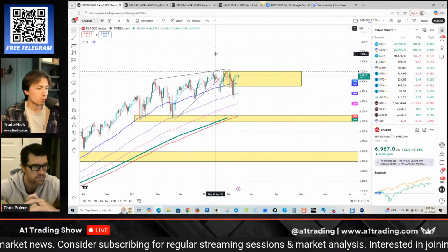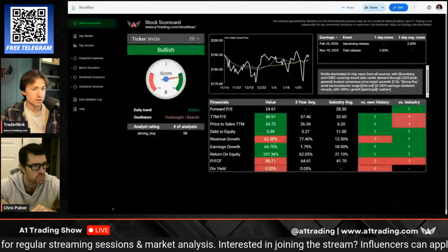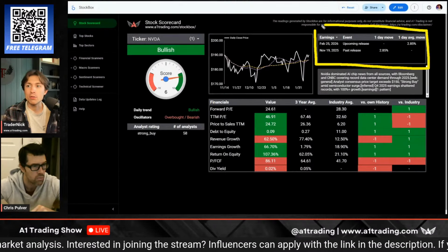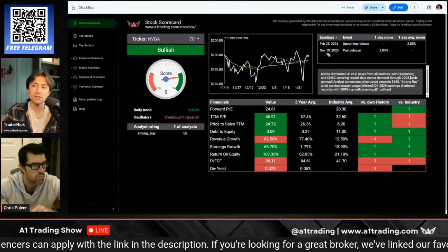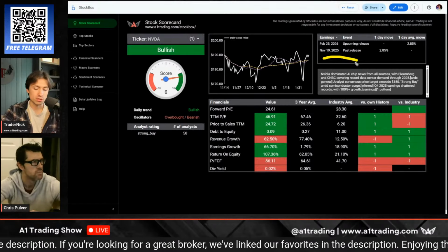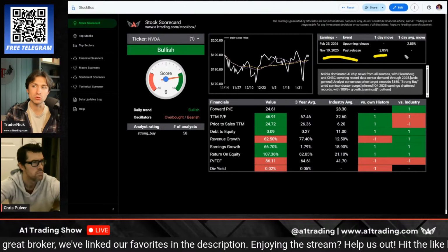Chris, I want to show you something on Stockbox I've been playing around with. You might find this cool. We're adding this little calendar here in the top right for earnings related stuff. What's kind of fun about this is that we don't have a lot of data historically, because as data points for earnings releases roll forward, it will start tracking the one day average move, etc.